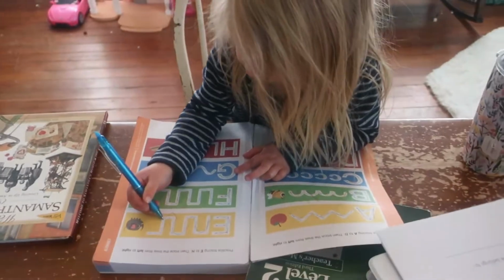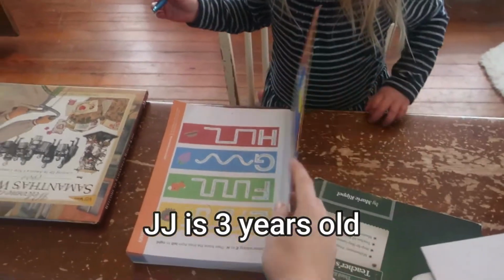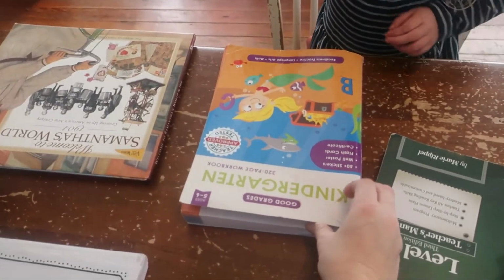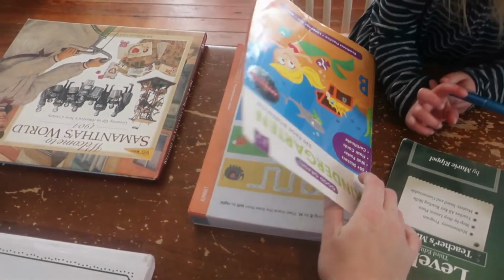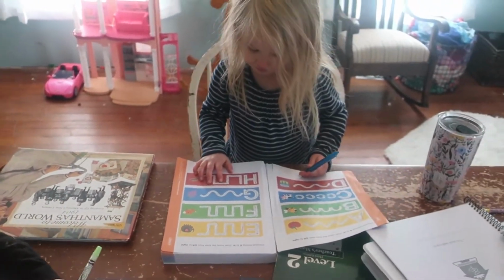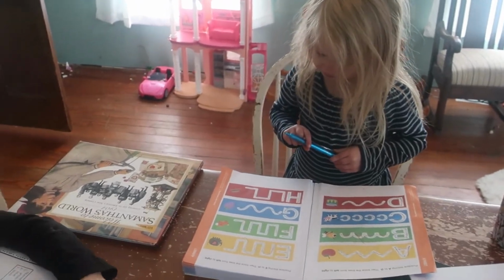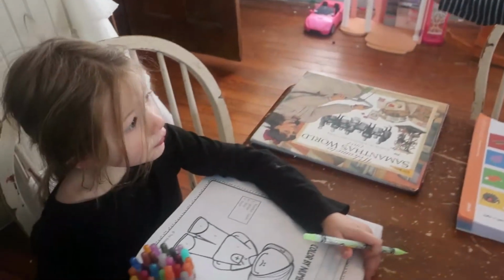Mommy, I need a pencil. Yes, let's go find you a pencil. And then for JJ, good job, JJ. I'm going to show him your book, okay? She just uses these cheap kindergarten or preschool workbooks you can buy at, you know, the dollar store or Walmart. And we just go through them. It keeps her busy and happy, and she learns a few things from them as well.